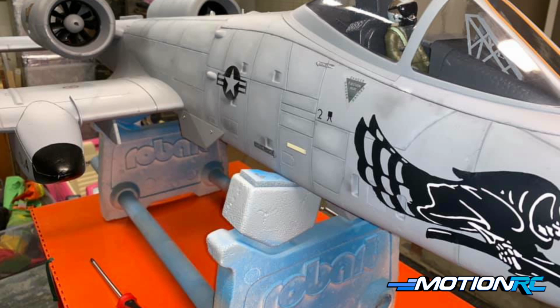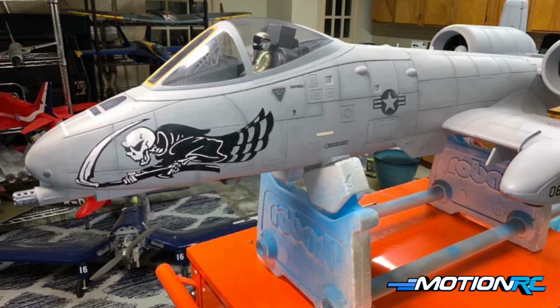And he went lighter with the weathering, much lighter than, say, I did 2 weeks back when I had the 64mm A10. I went heavy to show it, but that looks just dirty enough, but still clean enough to be truly real, which, you know, great work by Patrick Bowen. Thank you so much again for sharing it.